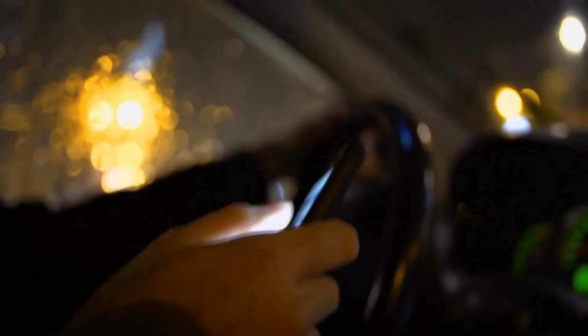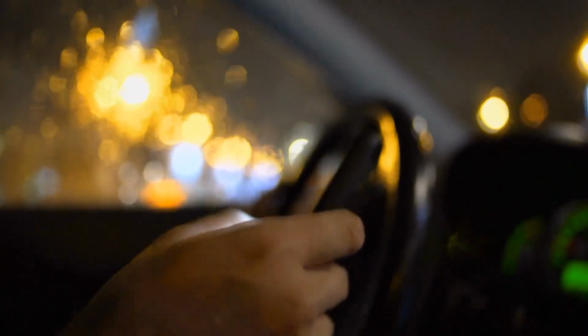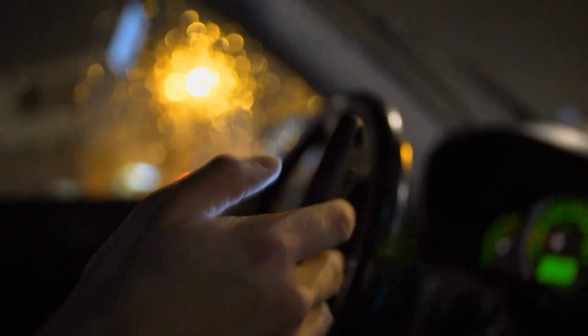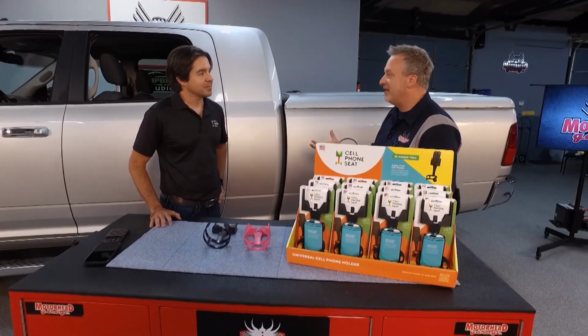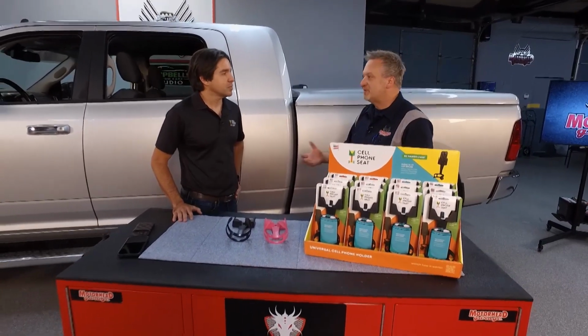And you can put it in your cup holder. You can put it on your lap. But, of course, you know you're going to drive it. It's going to fall into the crack there, and you'll never see it again. And half of the states in the union don't allow you to hold it in your hand anyway, and that's a bad idea. So what's my solution? What can I do? So you put it in a cell phone seat.